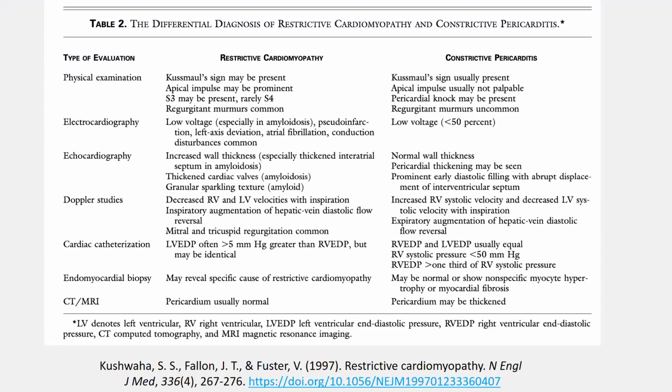I won't go into too many details. We're going to talk a little bit later about some of the echo findings, and echo is one of the best ways you can differentiate between the two of them on physical exam. One of the things to think about is murmurs.